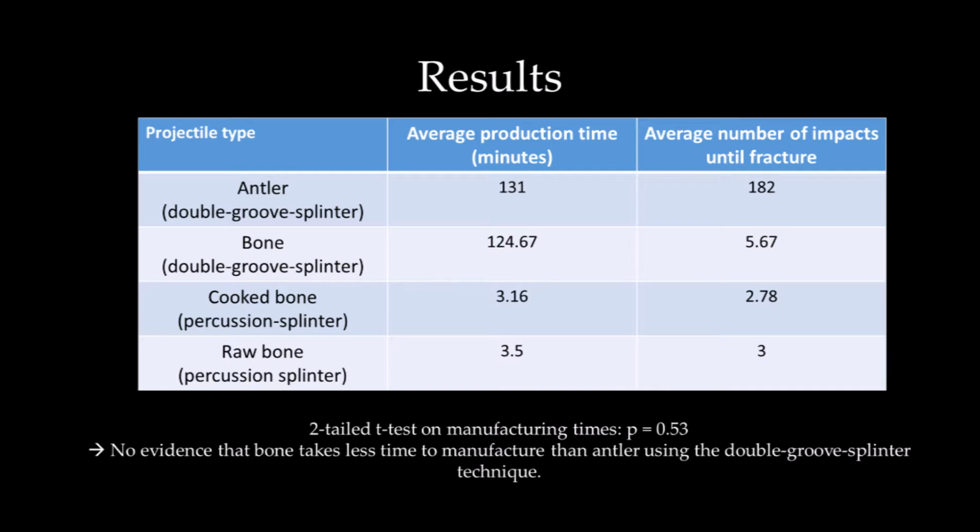The two techniques also exhibited starkly different manufacturing times. A percussion splintered bone could be produced in under 5 minutes, regardless of whether the bone was cooked or raw. By contrast, the groove and splinter technique for antler took an average of 131 minutes. Interestingly, however, this production time was not significantly decreased for groove and splintered bone. In fact, a p-test shows no evidence of a significant difference between the two materials' production time. Perhaps this suggests that the soaking process negates any differences between the workability of antler and bone.